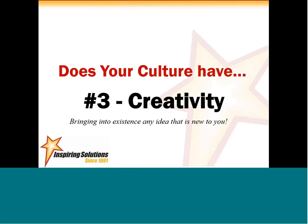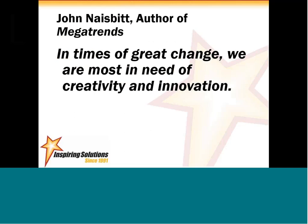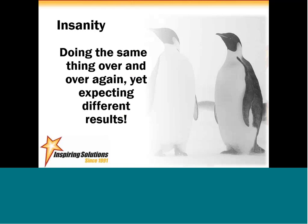All right, so moving on to the 3rd quality. The 3rd quality is creativity. By definition, that is when you bring in any idea that is new to you or to the organization or department. So let's talk about why innovation or creativity is important. John Naisbitt wrote a book called Megatrends, and he said that in times of great change like we are in now, we are in the most need of creativity and innovation.